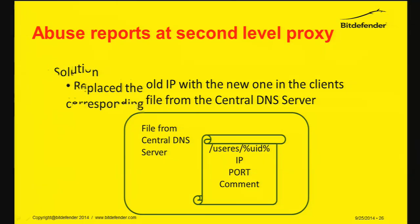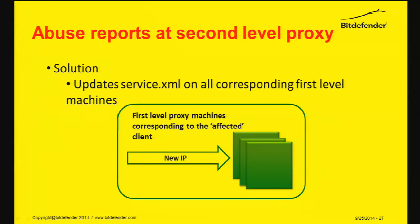They have to replace the old IP in the specific file of the client from the DNS server with the new one. And all it's done. The malware is up and running. Also, they have to update the service XML file for all the files corresponding to the affected client on the first level of proxy, so that the HTTP redirection could be corrected.